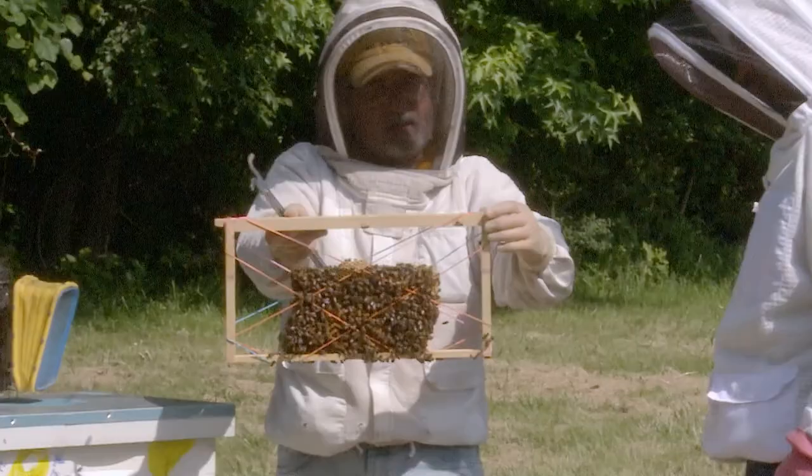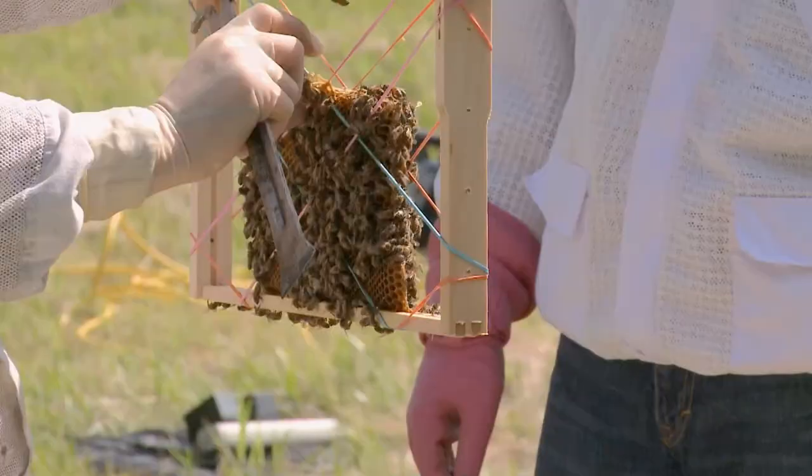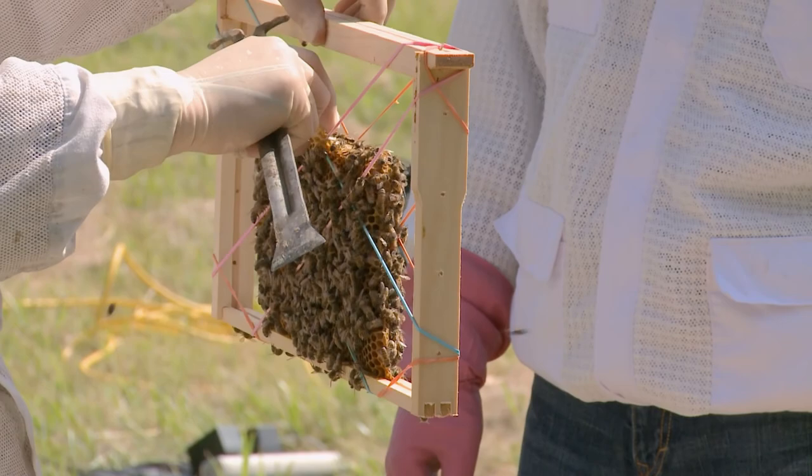They'll eventually fill this whole area out with wax. And once they do, then we won't have to worry about these spare pieces sticking off the side. I'll set that there. That is so impressive.